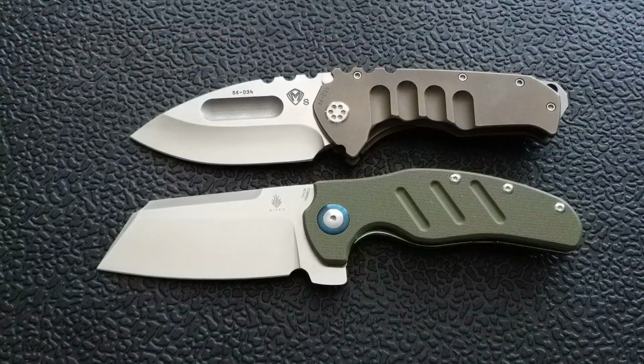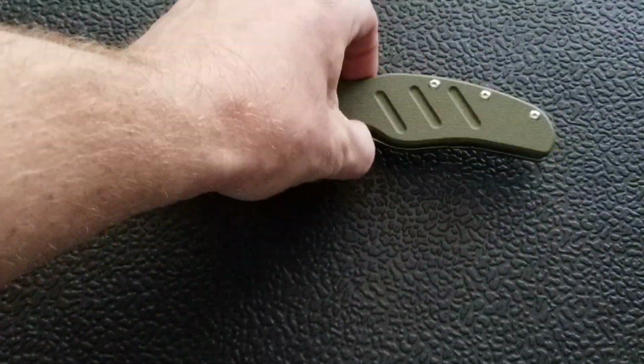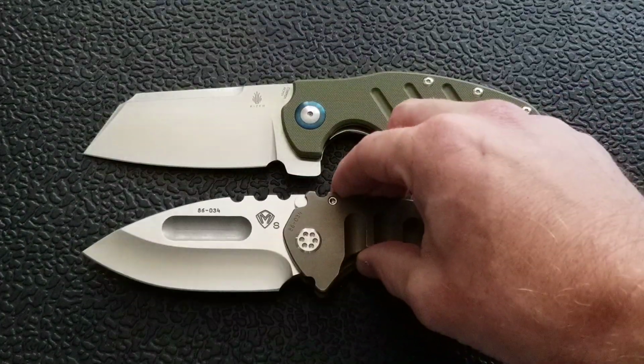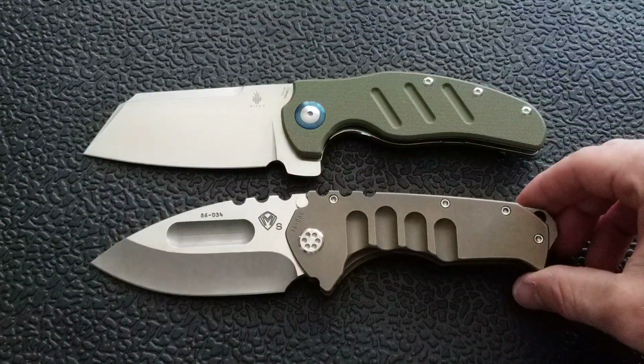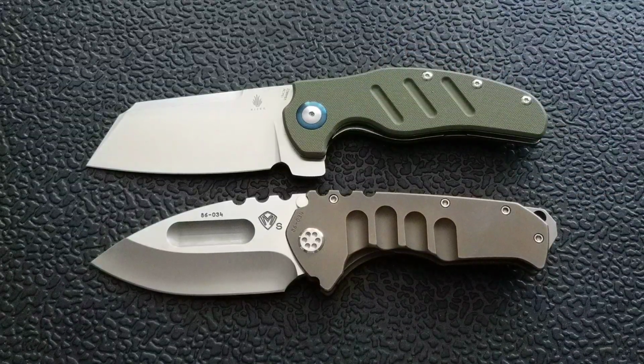Truthfully, this thing is much closer in size to the T, which is the thinner version. But you can see here that this is the size of knife we're looking at, and it's actually bigger. Now, I'm at an angle here, so I'm going to flip-flop these real quick. Put this one here and the tie here so you guys can see. Even being on top now, it's still bigger in overall length.